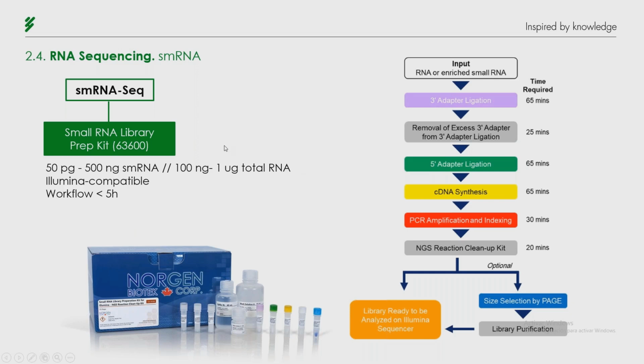You can start with either total RNA or with enriched small RNA, in which case you will be able to skip this size selection step with gel electrophoresis. And also, this kit incorporates a module of library purification that uses Norgen's first-rate resin technology to capture all the DNA. And you can also pool up to 48 samples at the same time.